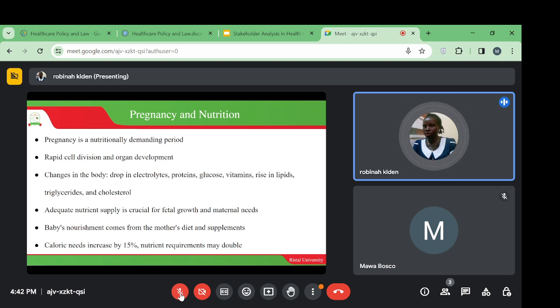She will need more of the electrolytes, and as you see, when we were talking about preconception care, we talked about those electrolytes, those minerals that needed to be taken before conception. Then also during antenatal care in the first trimester, there are those supplements that need to be taken, more so the folic acid supplement, to boost the maternal content of the folic acid that she has, to make sure that abnormalities of the neuron of the spinal cord are avoided.